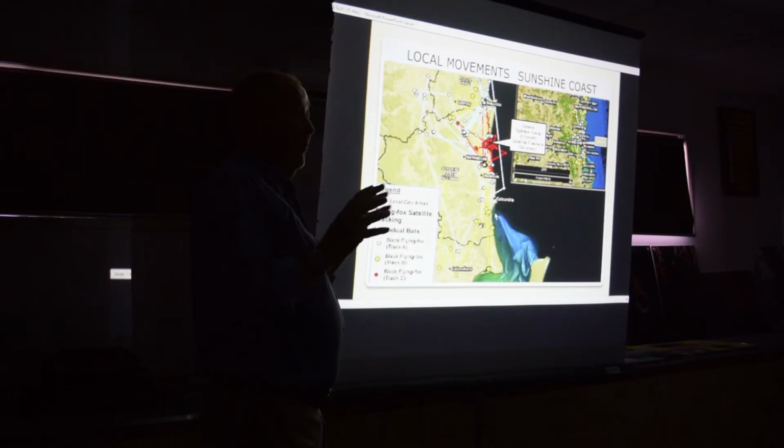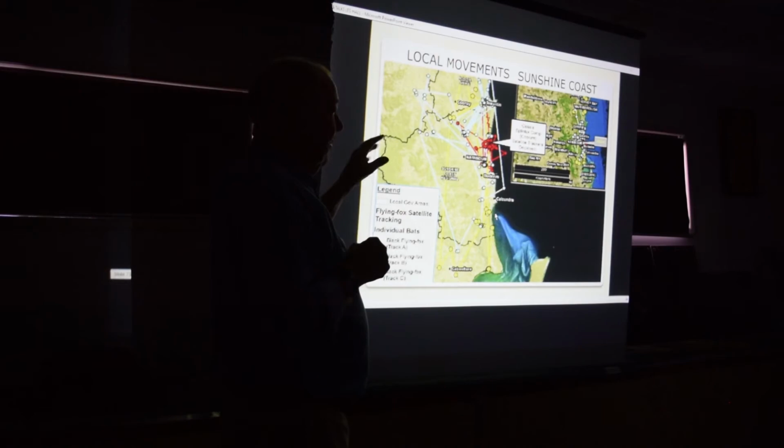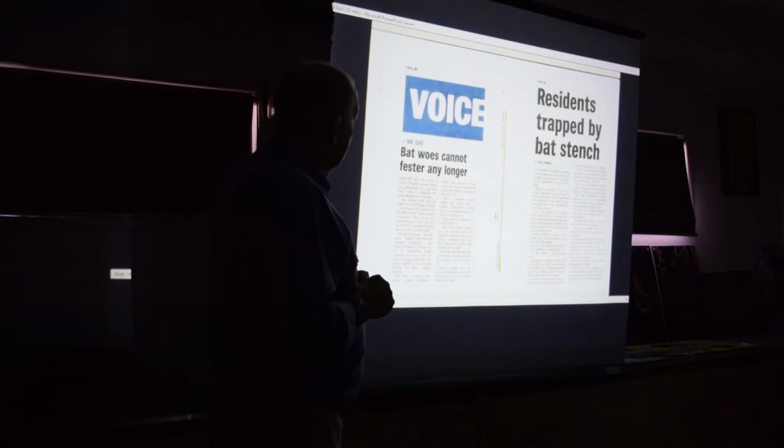If they wait till there's no food, like when the flying foxes have gone by themselves, when there's no paper barks flowering or no pink bloodwoods, then the flying foxes will move. And if you want to move them, that's the time you've got to do it. Next one.